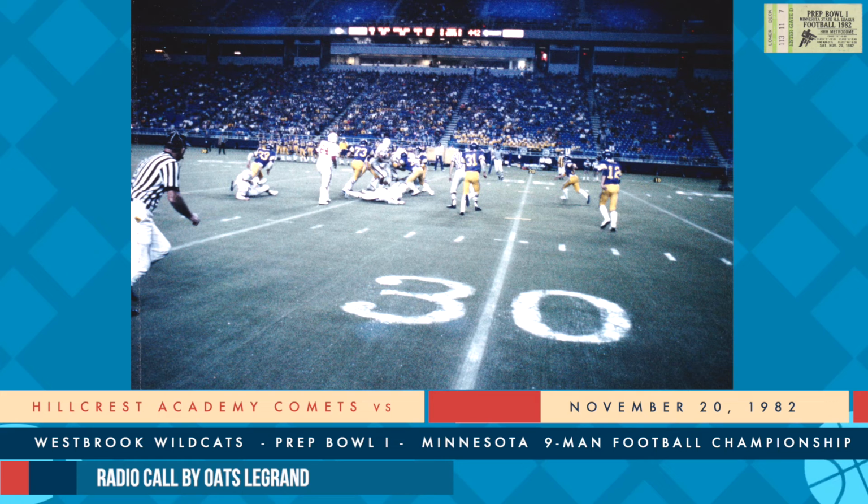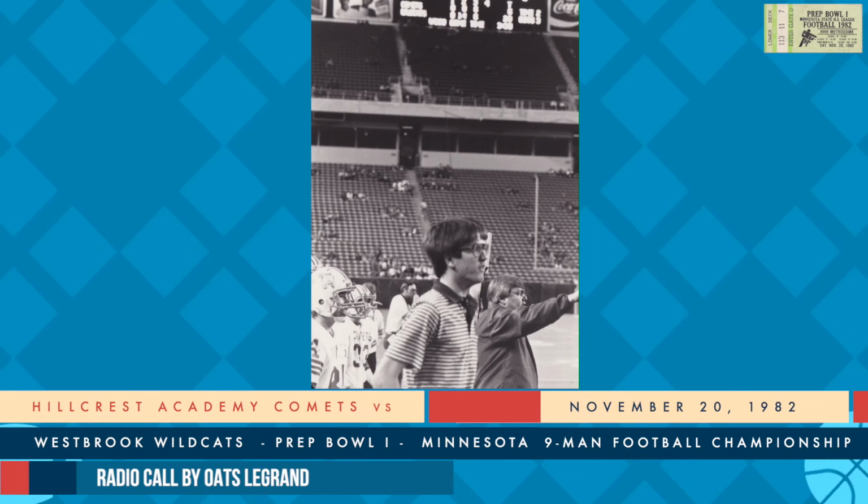All right, ready to go. The snap, it goes back to Nilsson. Nilsson sidewinds one up. It bounces, takes a Hillcrest roll, and will go down around the 4-yard line. Good kick by Nilsson. Whacked out of bounds there by Selvig.